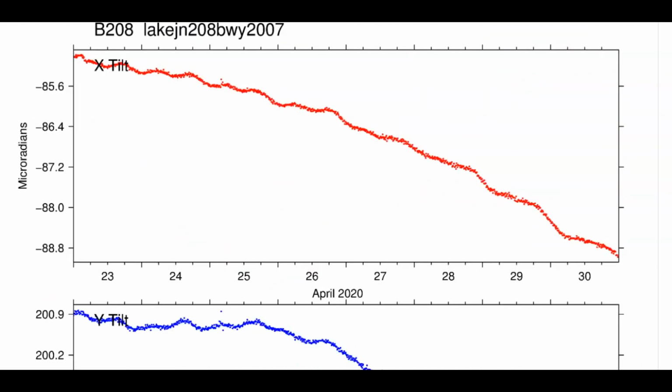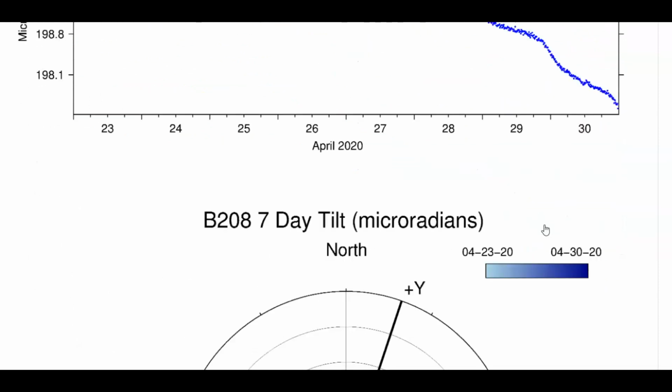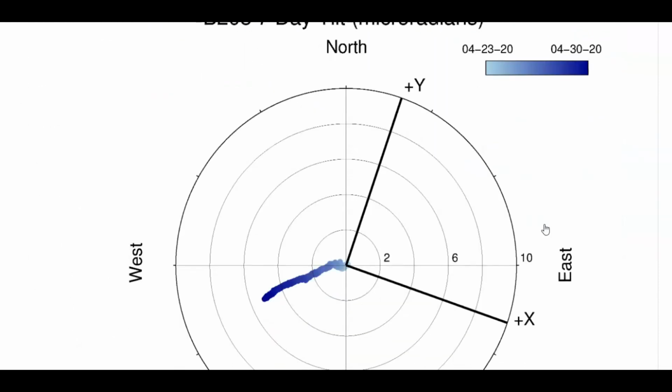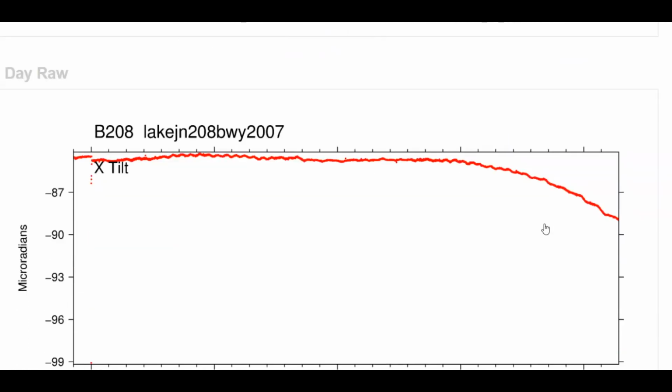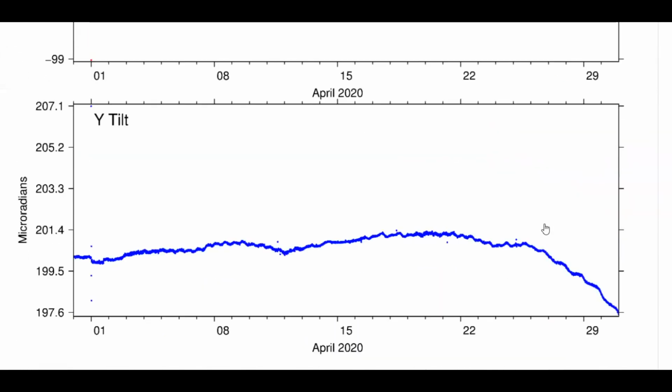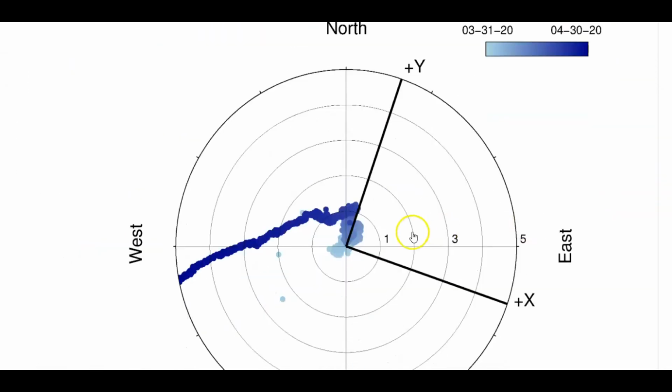Yellowstone Lake. Remember, this monitor is on the north part of Yellowstone Lake. It's on land. And yeah, it's dropping. Remember in the last report I talked about how the caldera is showing signs of dropping. This is the last 7 days. And then the last 30 days. Look at that. This activity, look at it, it's off the chart.